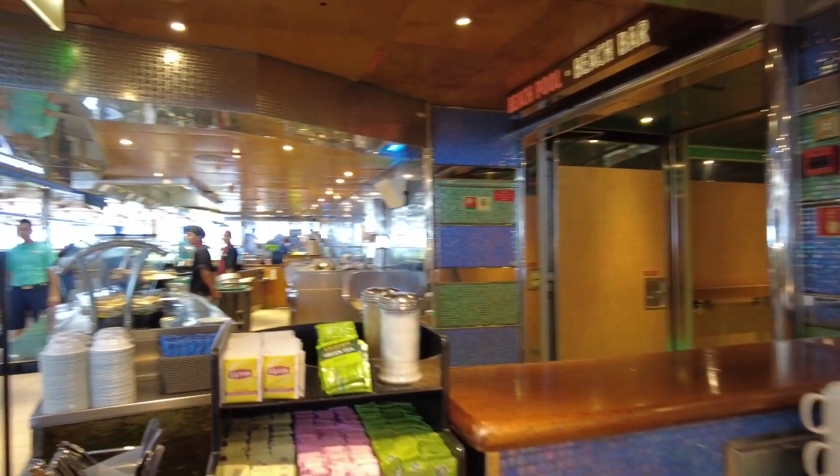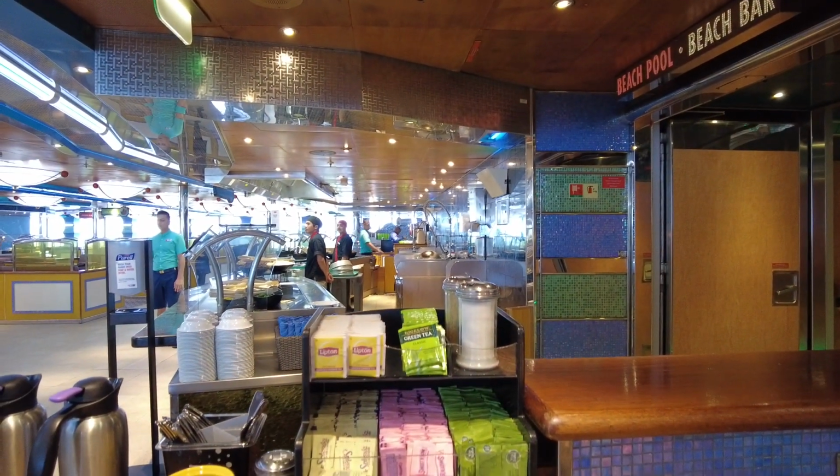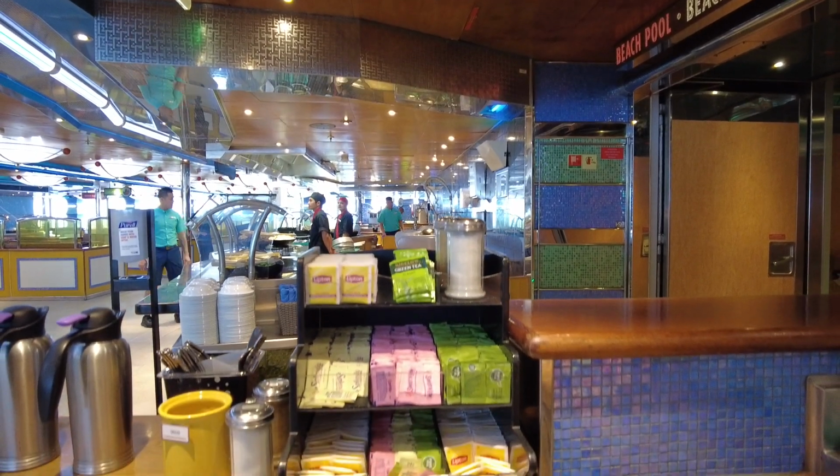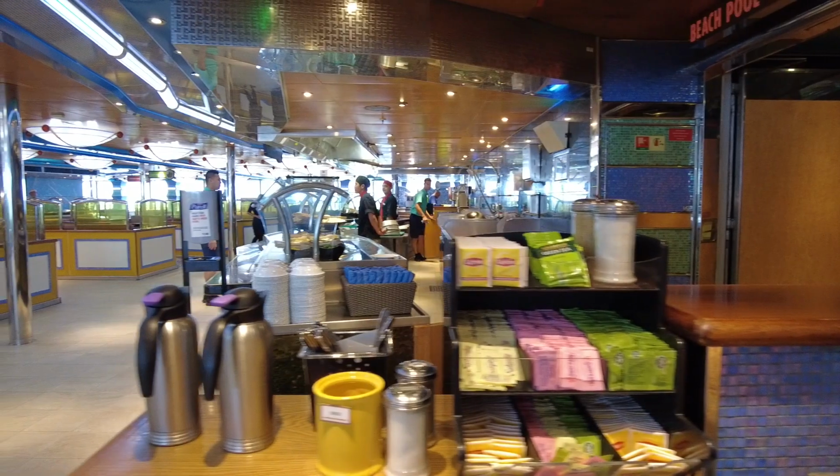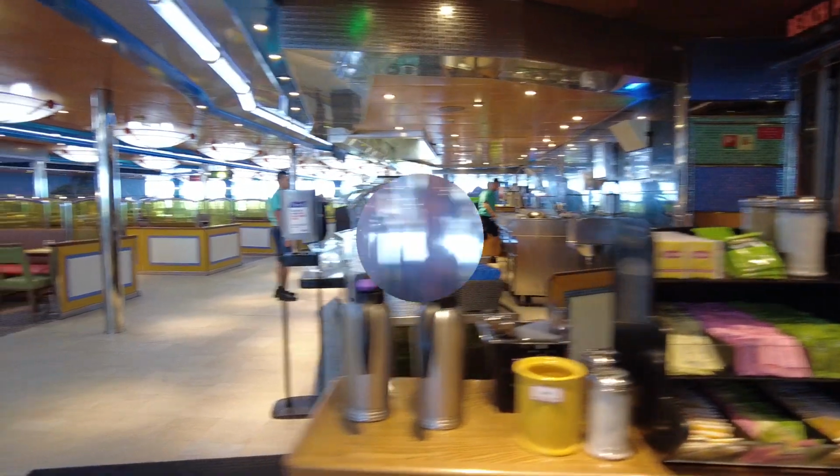Coffee machines, and then there's your variety of teas, sweeteners, and other extras that you may need. Important to note, in case you don't know this already, if you use any of the provided cups, the crew always advise you to use a clean one every time, rather than refilling the one you already used.